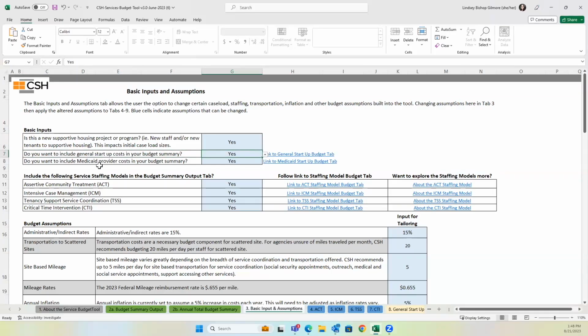Yes or no? Do you want to include Medicaid provider cost in your budget? There's a whole separate Medicaid provider tab at the bottom, I think it's number 9. That will walk through, if you are billing Medicaid, all of the costs that you should be thinking about and budgeting for. It's not all the costs, but the costs that you should be thinking about. And then you can decide if you want to create a budget for all of the different models, or if you just want to look at one. We're going to dig into the tenancy support and service coordination budget a bit more.